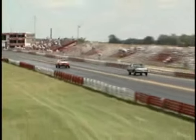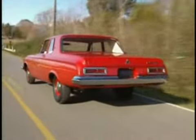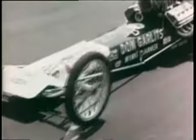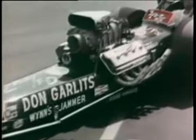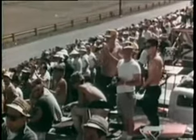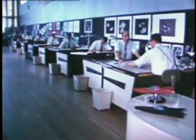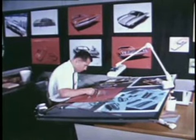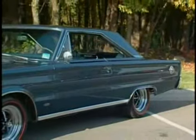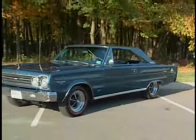None of them could stay with a full-house Max Wedge for a city block, but that didn't matter at the drive-in. Next to them, Polaris and Belvederes were old people's cars. Over the next 2 years, Chrysler's drag racing and NASCAR stars kept Dodge and Plymouth fans happy, while their styling department searched for that magic combination that would lure young America back into its showrooms. Finally, they found it. All they had to do was take a superstocker and load it down with class.